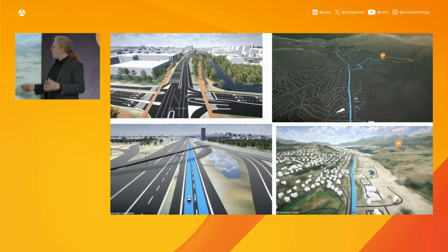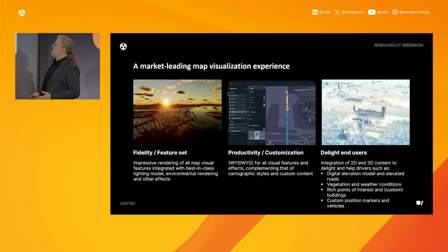We start exploring all kinds of different concepts, from different visual styles to all this stuff that a modern engine can actually provide you with fairly easy fingertip access of your tools. But are these different styles something you could use in different contexts? It's not just one size fits all. And from all that experimentation, we came up with the 3 pillars of what we believed a market-leading visualization experience for maps would look like.